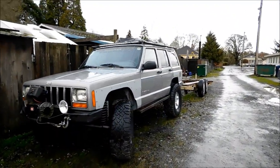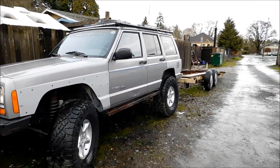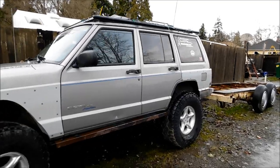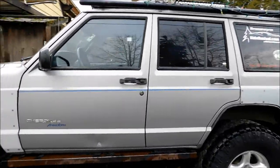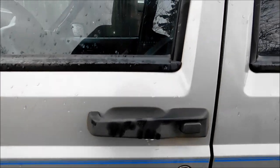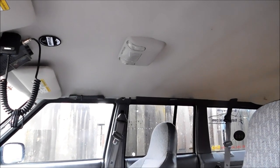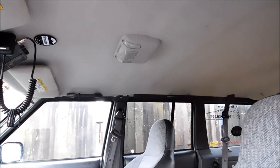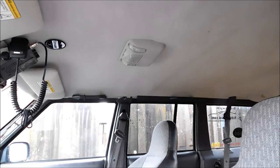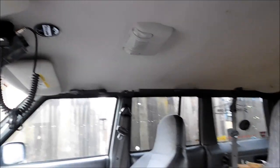Well, I fully charged the battery last time when I got home because I left the dome lights on and it killed the battery all the way. But since then, it's been acting really funny. So we'll see if it does the same thing here. Door open, no lights, no lights. Still no lights. Oh, she might actually be dead this time.